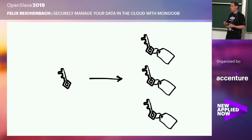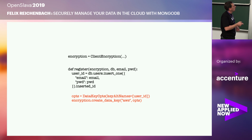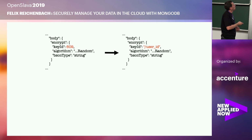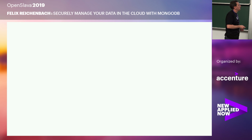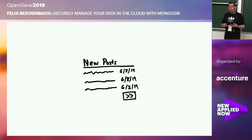So she rethinks about her approach, says, okay, I have to change a few things. I want individual keys for every single user, every single customer. So she changes her register function, adds the options, specifies the user ID to find the key, and then she replaces key ID 609 with the user ID, and decides to delete the key. Pretty simple, pretty straightforward.